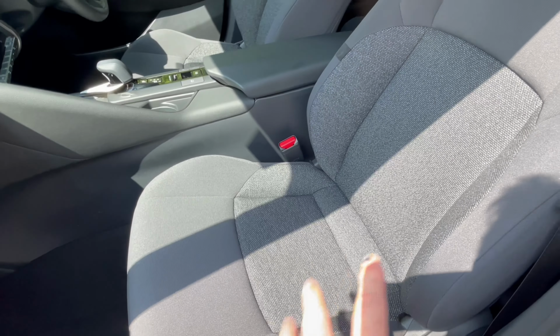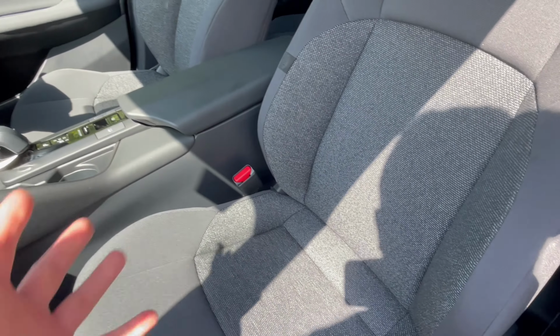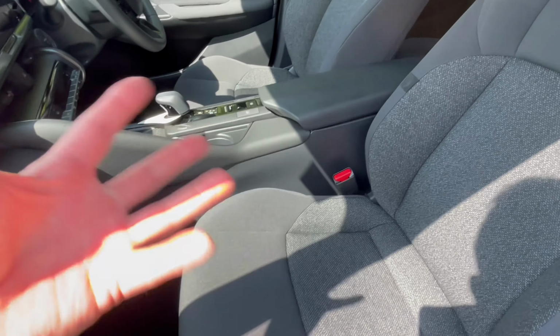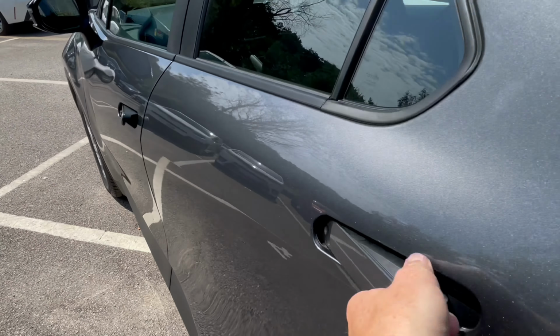But yeah, great seats. You'll see all my other videos. I've looked at GRs, I've looked at XLs, I've looked at design, I've looked at plug-ins, I've looked at the normal hybrids, which this is. This does 60 miles to the gallon. It's got the same 1.8, 140 brake horsepower.